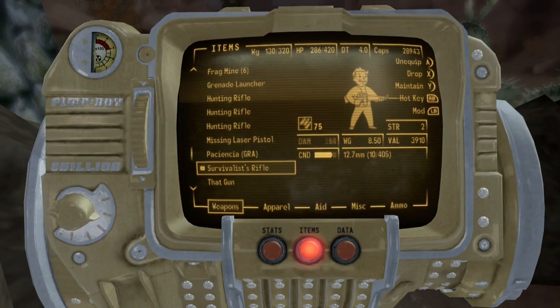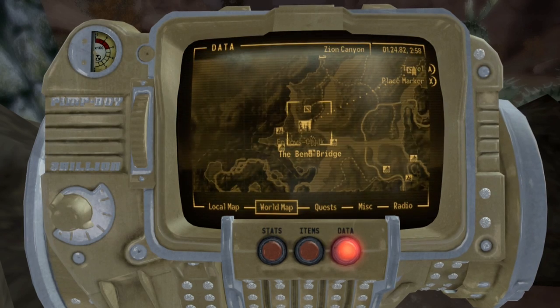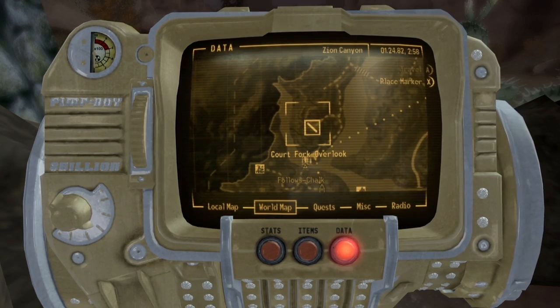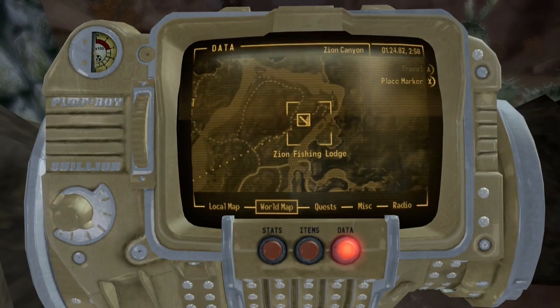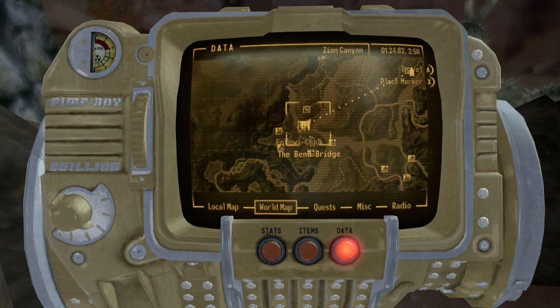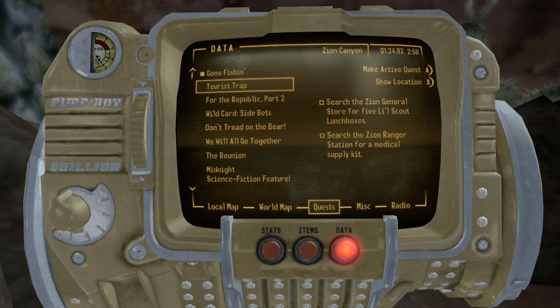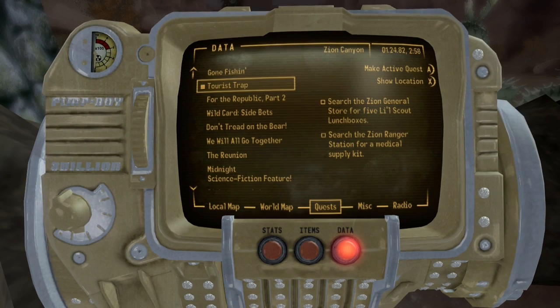Alright, so what would be the best second location to go to? We got the unique weapons, so I don't really have much need to explore. Quart Fork Overlook. Well, the Zion... actually, the general store is the next one. It's pretty close. It's literally just down the road, so I might as well go to that.